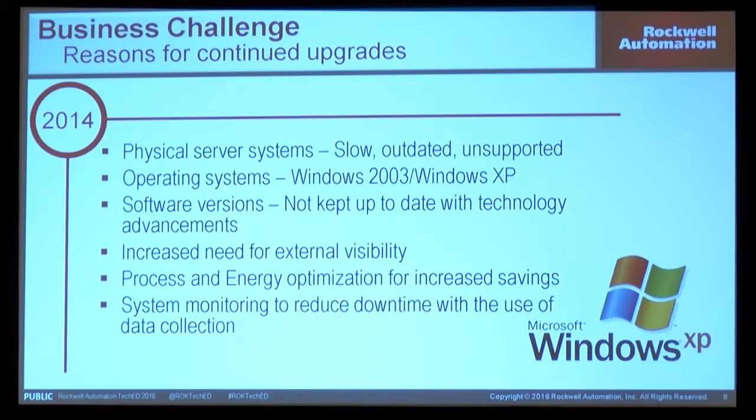We wanted system monitoring to reduce downtime with the use of data collection. So we wanted to figure out where our downtime causes were by the actual data. Let the data tell us what is going wrong in the system besides all the hearsay. A lot of the time, whenever we were troubleshooting an issue, we would have multiple trends pages up just to see what was actually going on in the system and what occurred at that time.